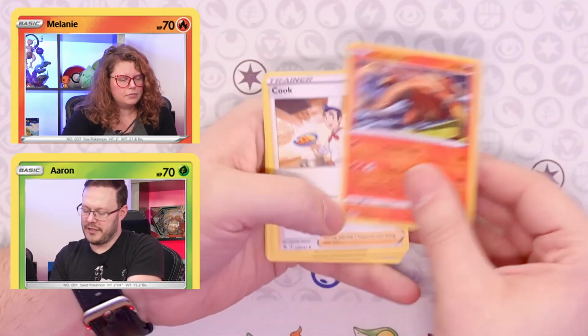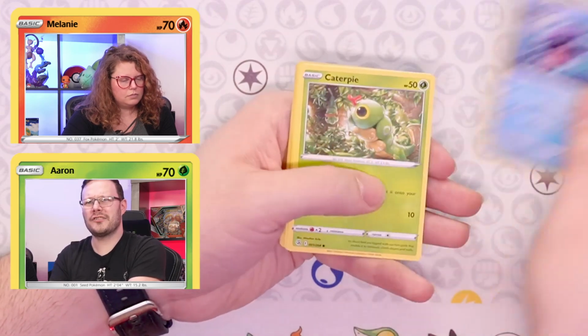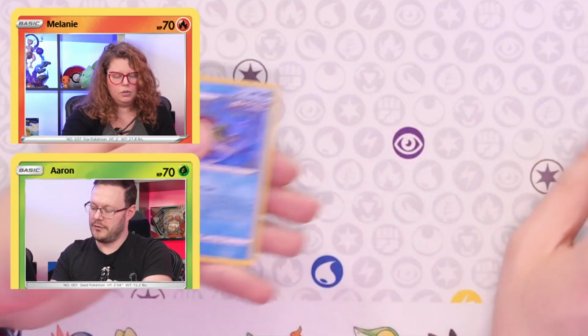All right, we have Heatmor, Cook, Morgrem, Zorua, Shellder, Caterpie, Drover, Shinx, Rotom, okay, and Starmie. Cool.